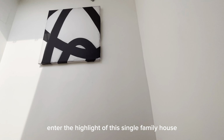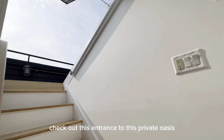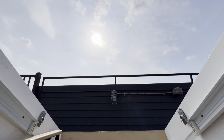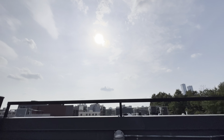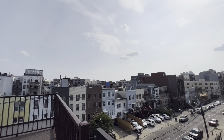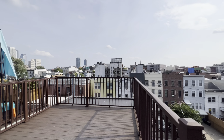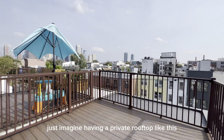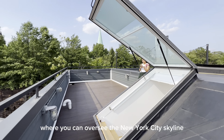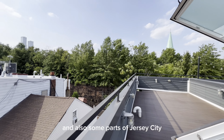Enter the highlight of this single family house. Check out this entrance to this private oasis. Just imagine having a private rooftop like this, where you can oversee the New York City skyline and also some parts of Jersey City.